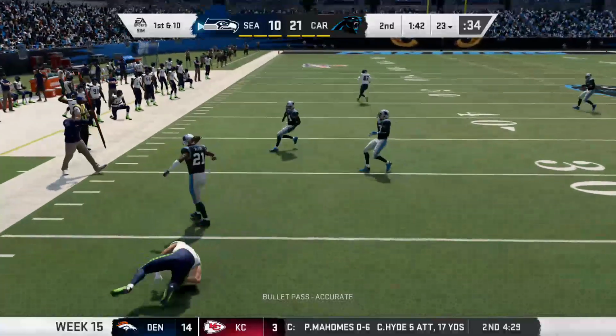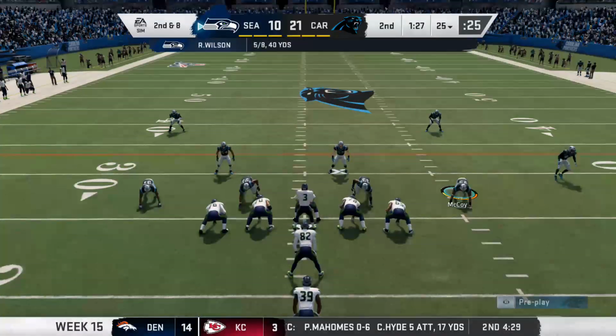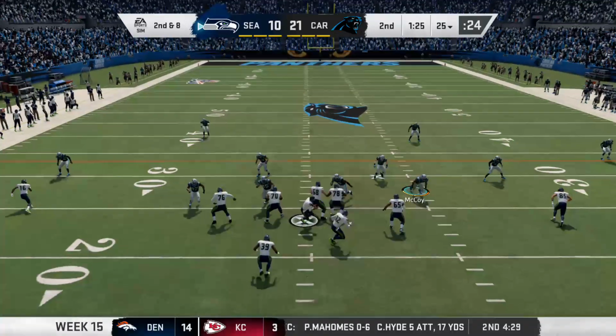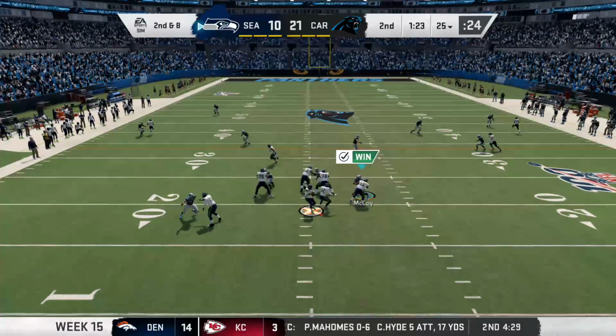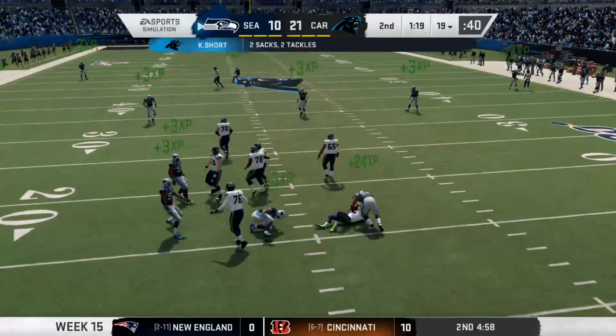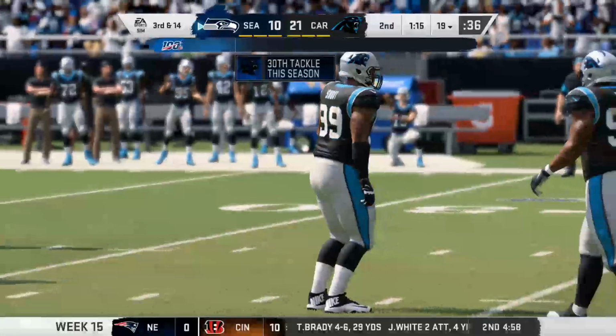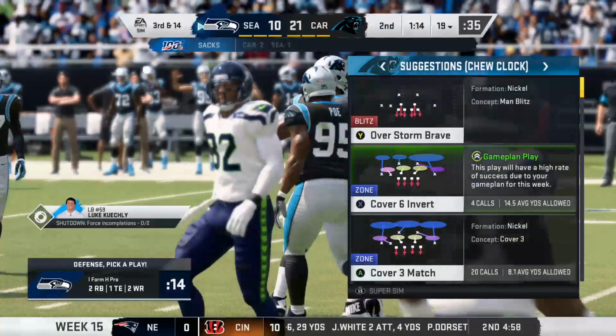The drive starts with a completion left side, and down he'll go at the 25. Give him a couple on the catch at 2nd and 8. Looking to throw again on 2nd down. Wilson, pressure comes, and Wilson's going to go down. K1 short in there for sack number 22 on the year.